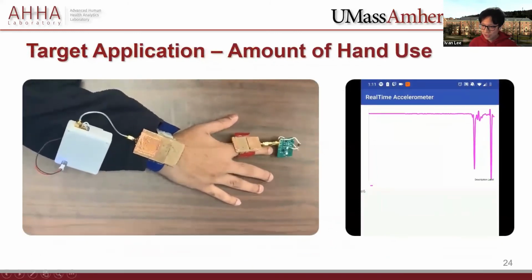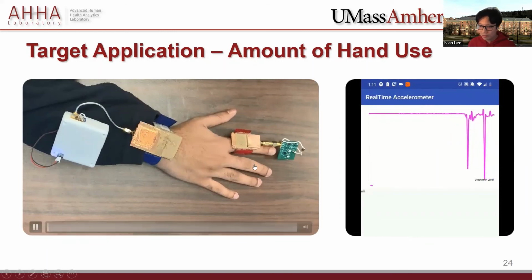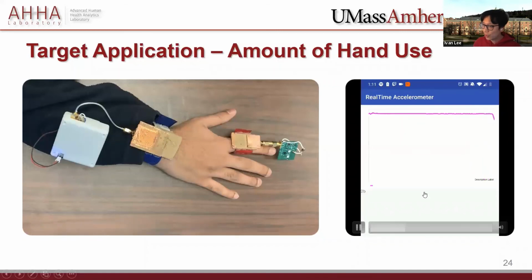On the left side, you see a battery-less sensor that is attached to the finger. All the power is injected from the wrist-worn sensor. And this one is collecting the accelerometer data. It's actually stopped playing, I don't know what's happening over here. But nonetheless, it's capturing the hand movements, and it's relaying that data through Bluetooth Low Energy. And we are showing the data on this smartphone application as a demonstration.